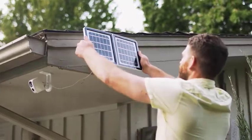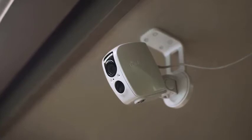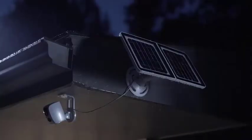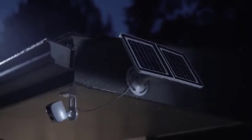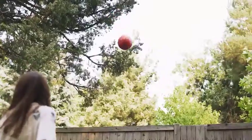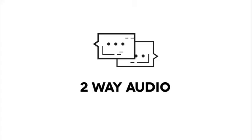With the latest in solar panel technology and the long-lasting battery capacity, our durable cameras will continue monitoring, even if there's not much sunlight or there's an unexpected power outage. So rain or shine, you can keep an eye on your property or check in on your loved ones. The high-quality two-way audio feature makes it easy to stay in touch.